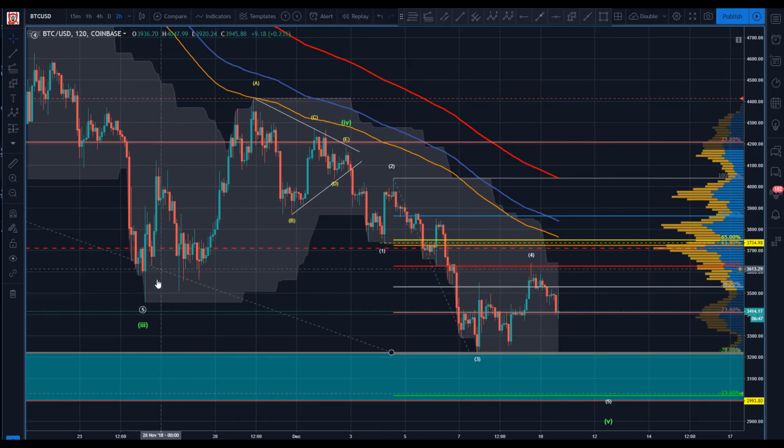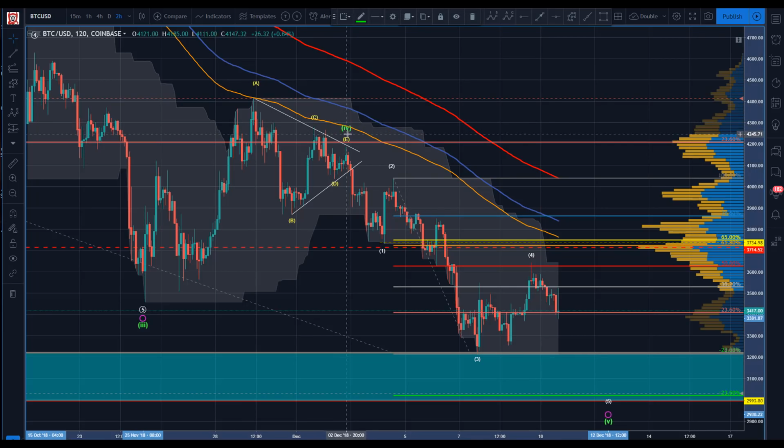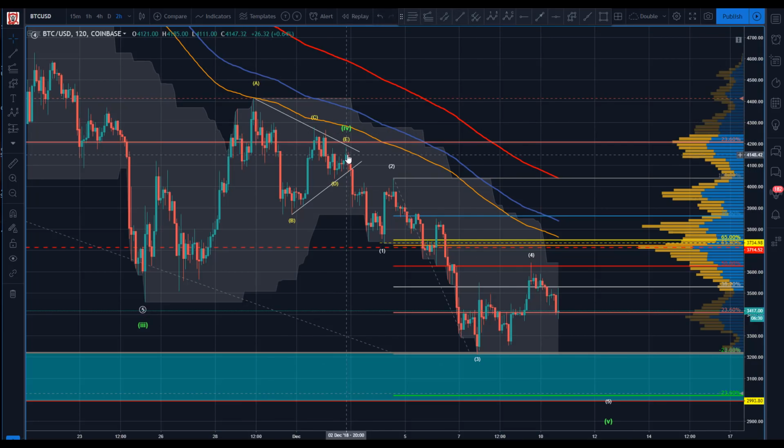I look at Quan's count, and I look at it here, and I go, well, so we'd have a complex A. Is there potentially a triangle here? And I think it actually works quite well. Complex A, three-wave B. Up we go for the C, D, E. Well, if that's the case, then here's our 4. You can make a pretty strong case here.